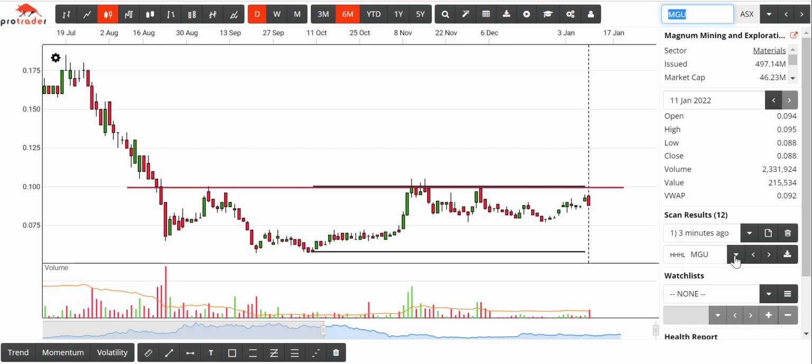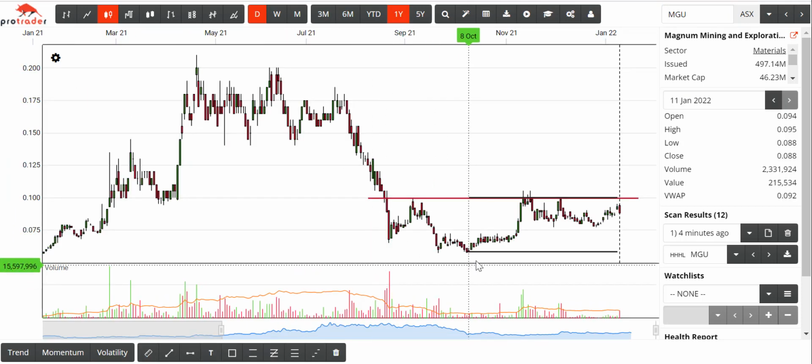MGU, I think this looks very good. Again, long-term significant low back here. Last time we were at this level was January 21. Nice gentle move up, bit of a decent move here, backed off. Pretty sure if MGU breaks 10 cents, it'll be looking good. Only 497 million out there. Just check the cash position, see if they're due for a cash raise, whatever they are. Yeah, it doesn't go into a hole.